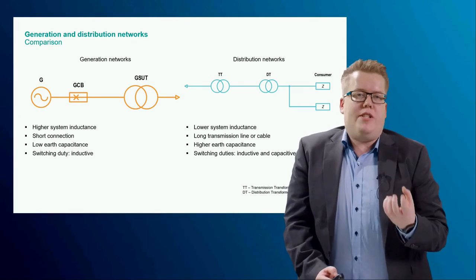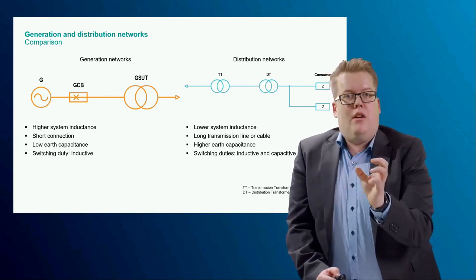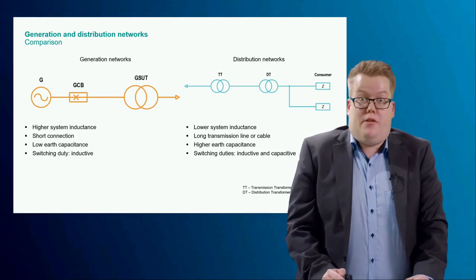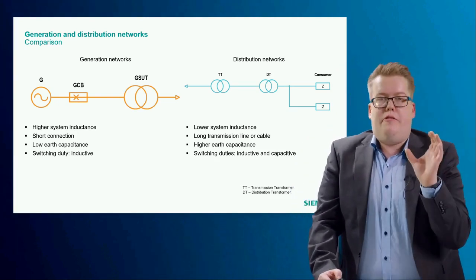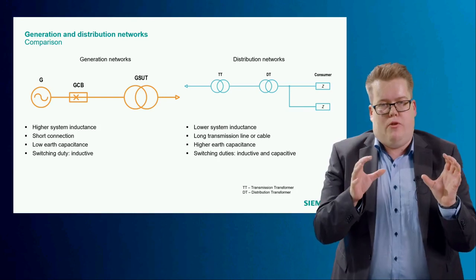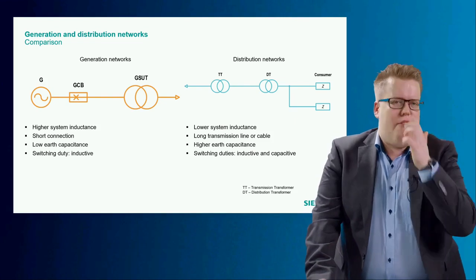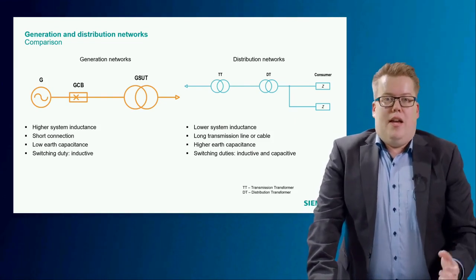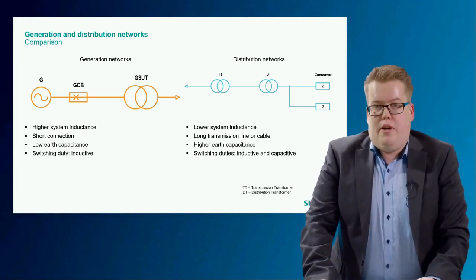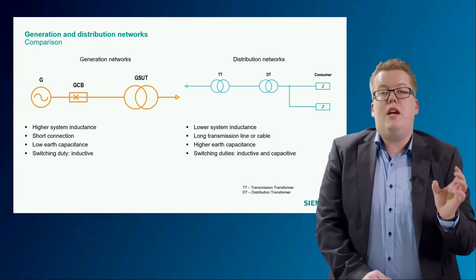That's the reason why I also want to highlight the differences in between, so that you understand the need for having our own standard for type testing a generator circuit breaker. On the one side, when we consider a generation network, we have a very short connection between the generator and the generator step-up transformer. This will lead to a very low earth capacitance, of course. Due to the generator, we have a very high system inductance. And most important, what is not covered by the distribution circuit breaker standard is that we just have a switching duty which is nearly purely inductive.